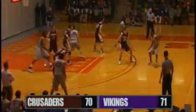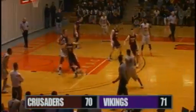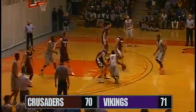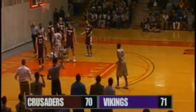Cook with the basketball. He has to be careful now not to be the one to get fouled. Here comes Hamilton. Swing it around to Cook. Now he's going to take it inside again. Put up a shot, no good. Burton had it and was fouled.